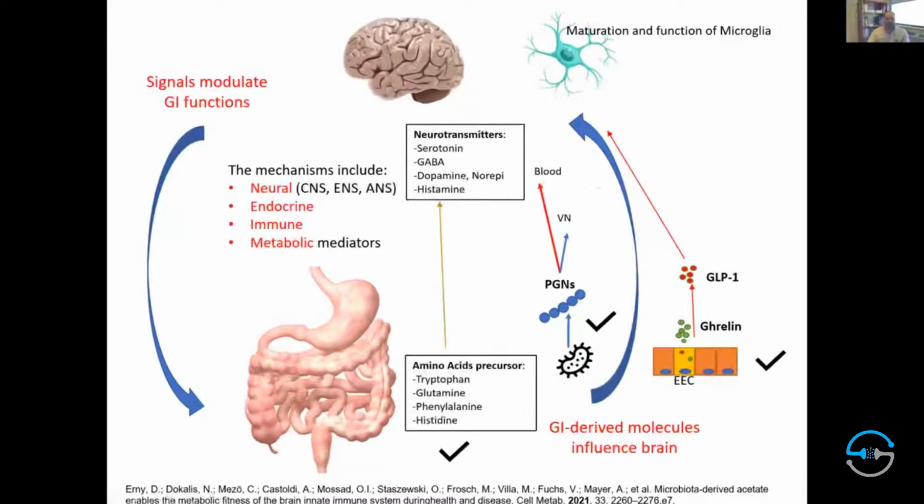And the last example I want to mention is about microglia. Microglia are resident immune cells in the brain, so they have an immune function in the brain. But it appears that their maturation and function are related to changes in the gut microbiota and influenced by the short chain fatty acids. Those short chain fatty acids are produced by the fermentation of dietary fibers in our intestines, because we cannot digest fibers. So here again, the effect of microbiota on maturation of brain cells and immunity.